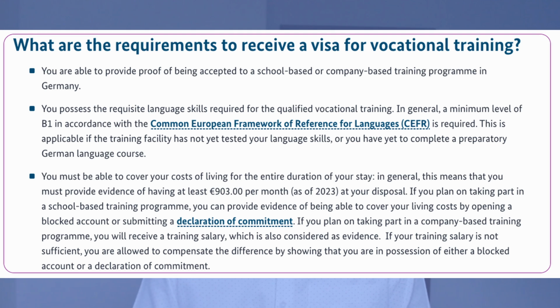What are the requirements for this? You need to get the acceptance letter from the school or college or from the company. And most importantly, you need to have minimum B1 level German to get this vocational training. And you also need to cover the cost of your entire stay. So in this case, 903 euros per month as of 2023. You need to have this in the form of a blocked account, or you can also have a declaration of commitment. That's only for the school based training.